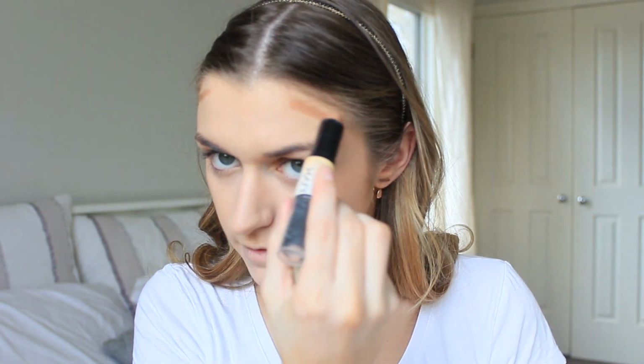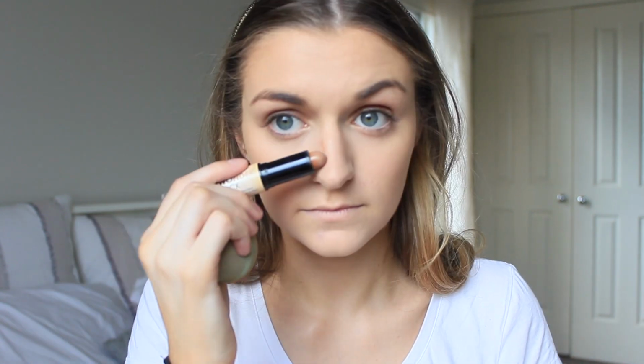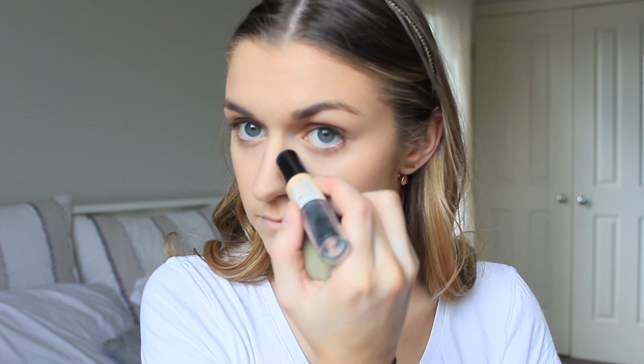I'm going to do just around the top of my head. Do a tiny bit down the sides of my nose also. Not really even, but doesn't matter because we're going to blend it out anyway. I'm just going to put a tiny bit more concealer on the top of my nose just to blend that in. Cool. Now that's all done.